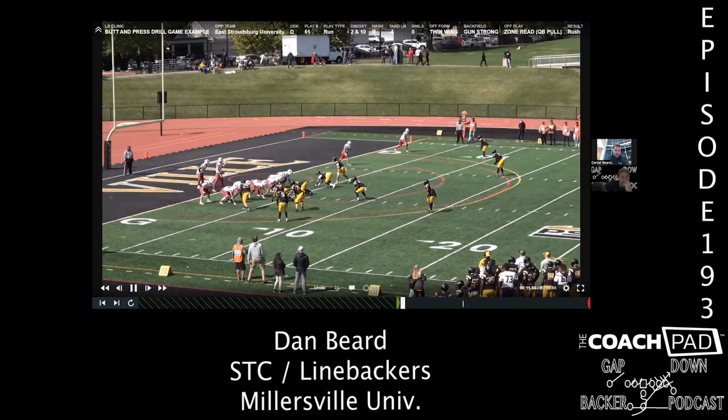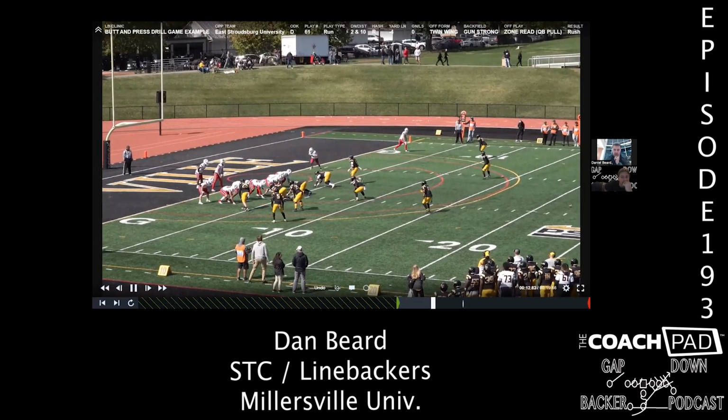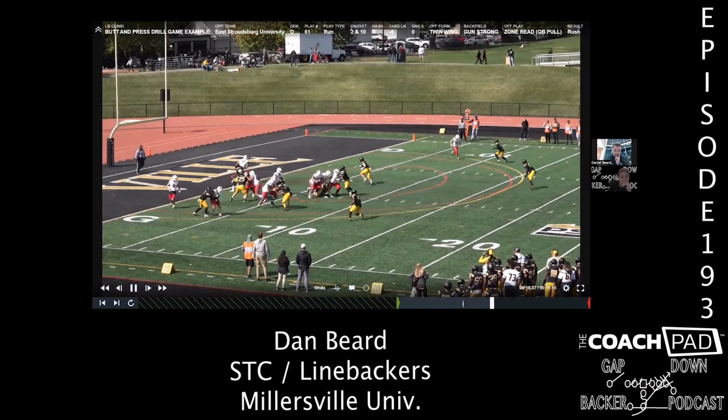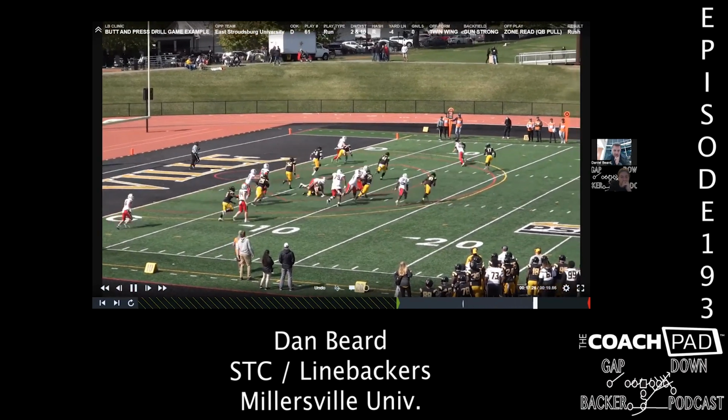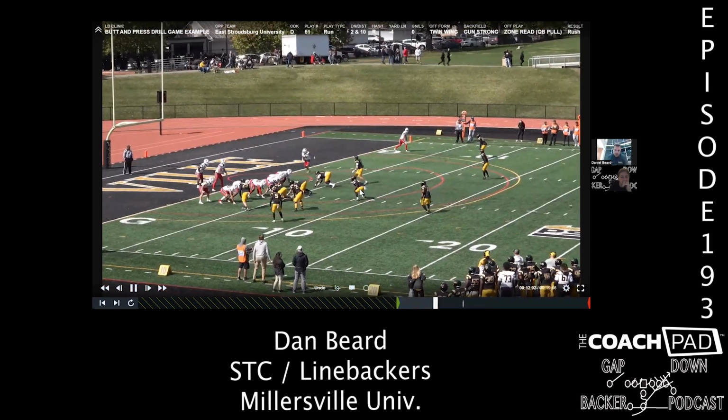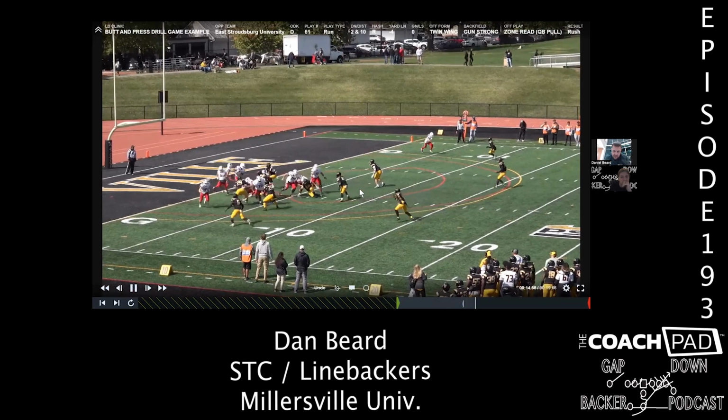So here you go. Got East Stroudsburg here. All right, they're going to run zone read. They're in a twin formation. Rally it up. So again, you see the mesh drill. We're looking at our mic right here. Shuffle, bang, extend, rip. Works inside out to the sideline, and we get what we want.